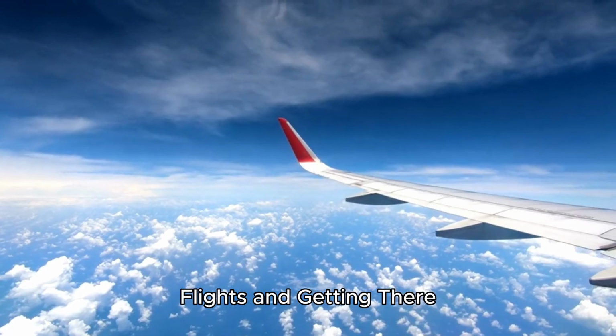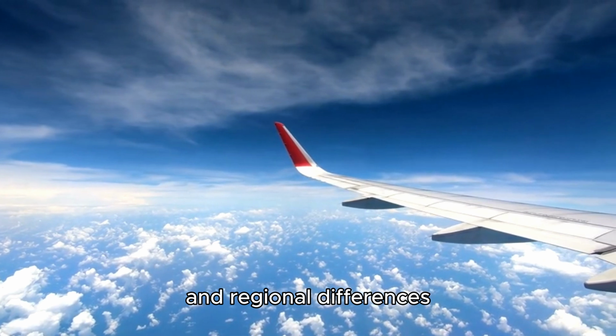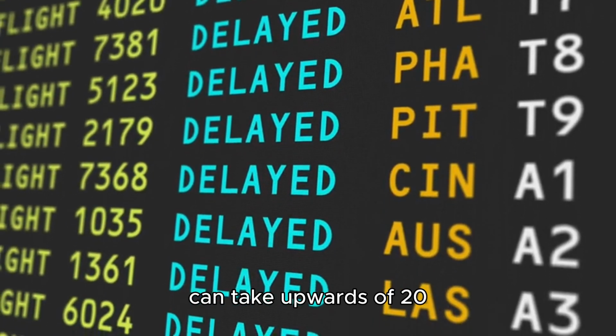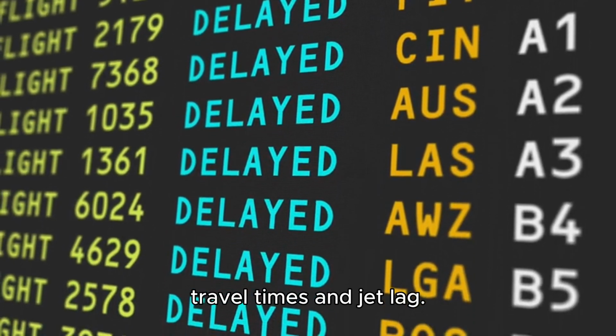2. Flights and getting there. When booking your flight, consider the time of year and regional differences in Australia. The flight from the US or Europe to Australia can take upwards of 20 hours, so plan accordingly for long travel times and jet lag.